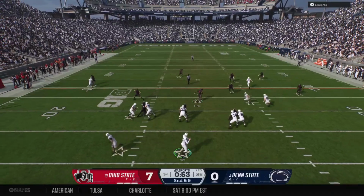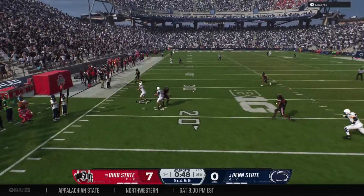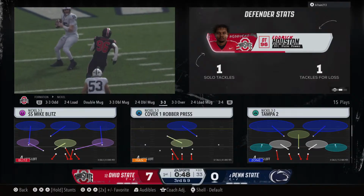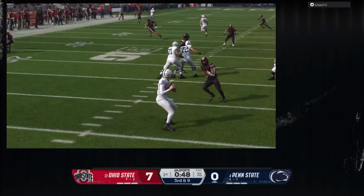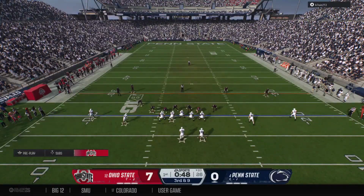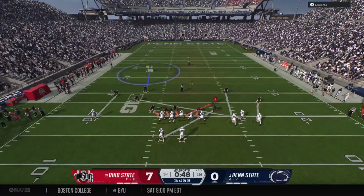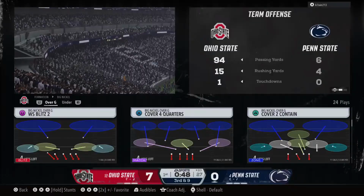To the air, it's Eller. The pocket breaking down. Didn't see anybody open, just throws it away. And that's now going to bring up 3rd down. Man, he got crushed there, didn't he, Chris? And we know this guy is their superstar. He's their leader. But based on that last play, this offensive line's got to do a better job of recognizing that they got to take care of him. And now the defense decides to spend a timeout to regroup a bit.